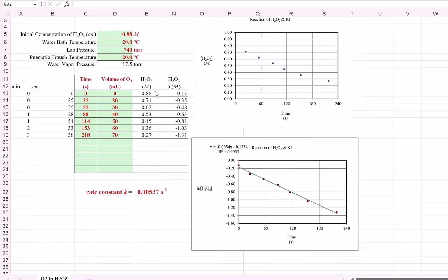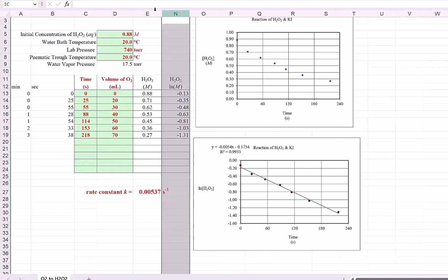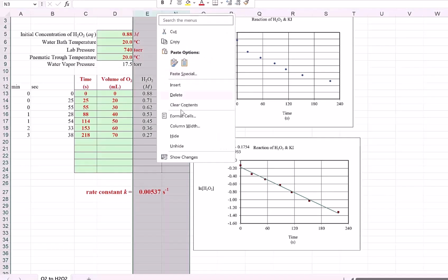Yep, exactly. If this room was at 0 degrees Celsius and 760 torr, which is a weird temperature for standard temperature. If I wanted to be very exact, in fact, in this case, I was very exact. I'll unhide my calculations.